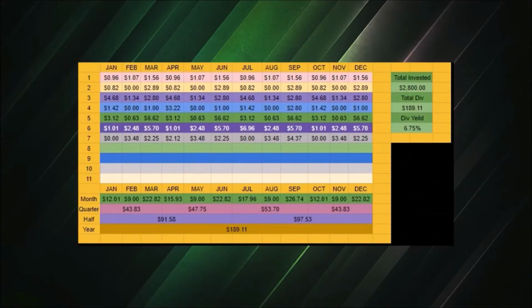So these are the picks that I have for this sector down below. So RIO, MSB, CC, OLN. Now, just like I have done in the last videos, I'm going to be showing where you would be if you had bought all 4 stocks from every single sector that I've listed so far. Here you see that you would have $2,800 invested. Your total yearly dividend would be $189.11, and your dividend yield would still be at 6.75.